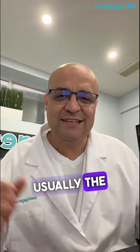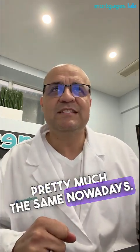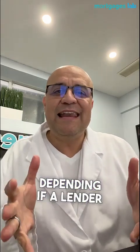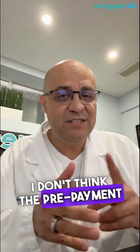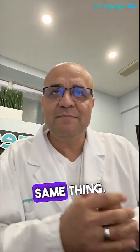Interest rates are usually the same, so I don't see a major difference. Sometimes standard could be a little bit cheaper, but they're pretty much the same nowadays. Prepayment penalties, I think they're the same, depending on whether a lender can register standard or collateral. I don't think the prepayment penalties change because of the registration. Okay, loan to value, same thing.